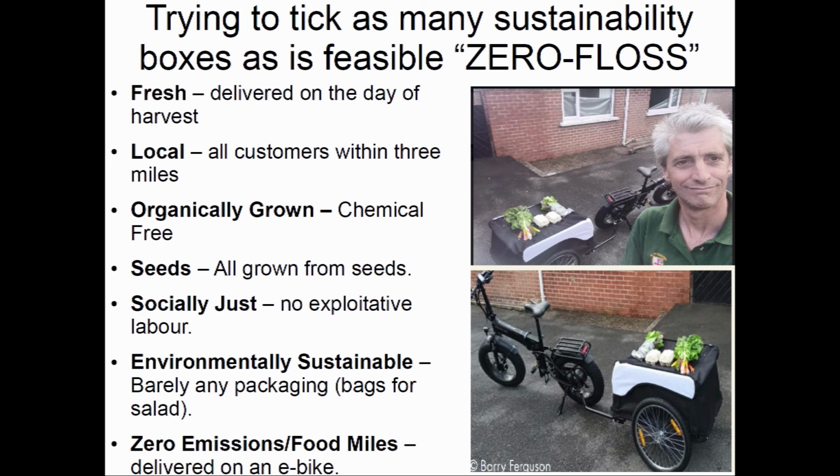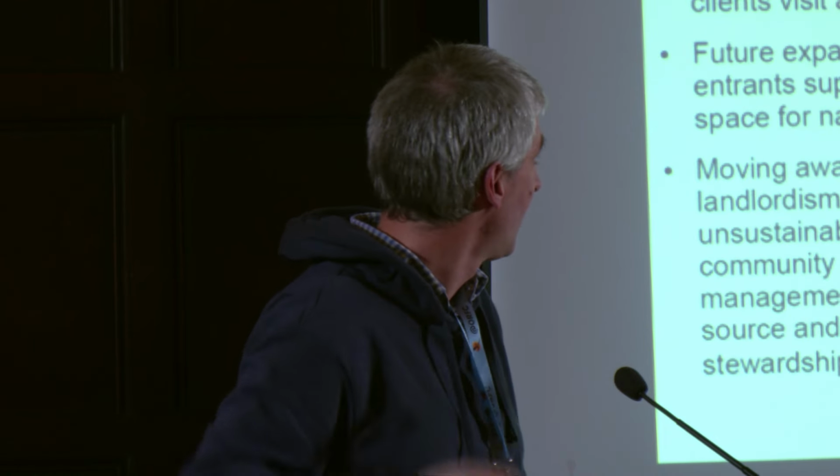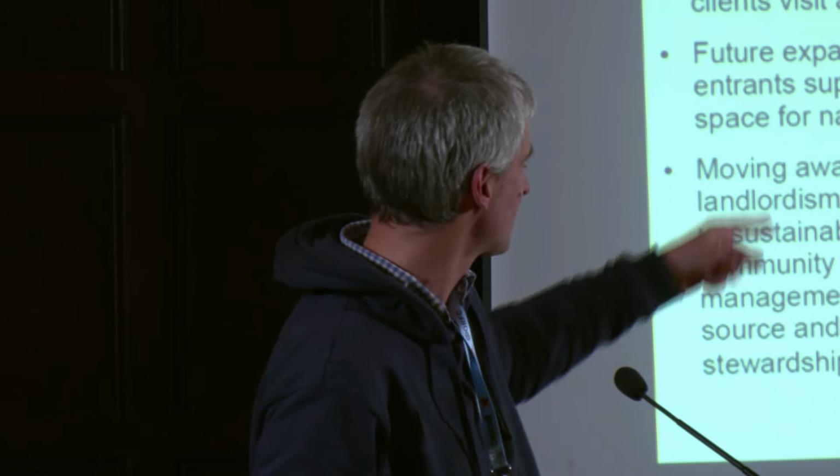So everything else was taken on my little electric bike to the customers. So it was zero food miles. The idea of this was trying to tick as many of those boxes as you can around making something sustainable, and it's all about trying to build trust. So most of the 30 families who were part of the scheme this last year came to actually visit the field, so they know where the stuff came from. Every single thing that they got in their box came from this one field.